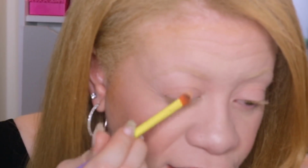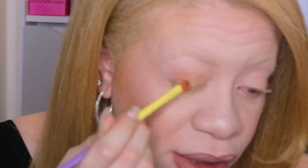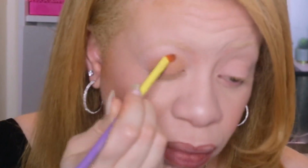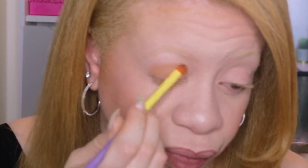So I'm going to start with the middle shade here. The colors do have names, but I can't read them because they're so small on the back, but like I said, I'll link the name of this palette. I think it's called The Alloy. And I'm just going to apply that tan color, the peach tan color, to my entire lid, slightly above the crease. That's how I like to bring mine up there.